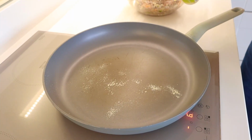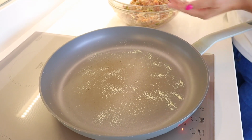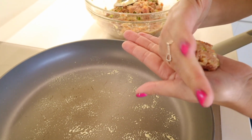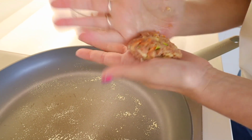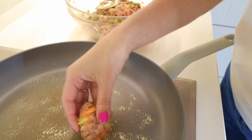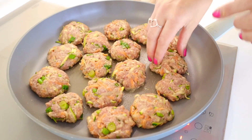So what I'm going to do is put some oil into a pan, and then I'm going to take a tablespoon of the mixture, just flatten that into a tiny little almost like a burger shape, and then stick that straight into my pan, and then I'll leave that to cook for 3 to 4 minutes on each side, or until they're just fully cooked.